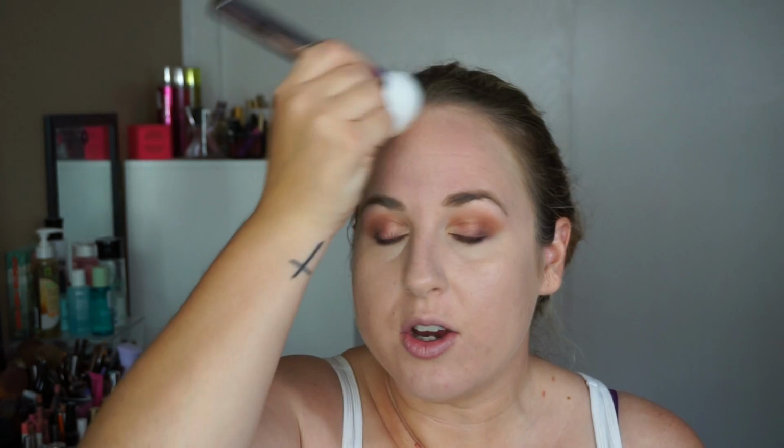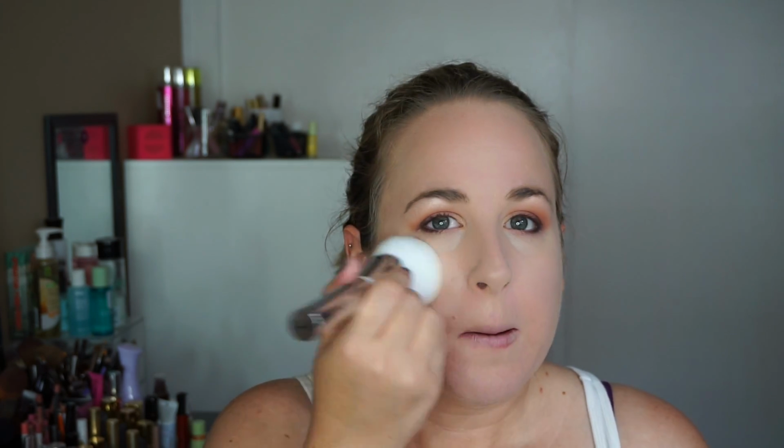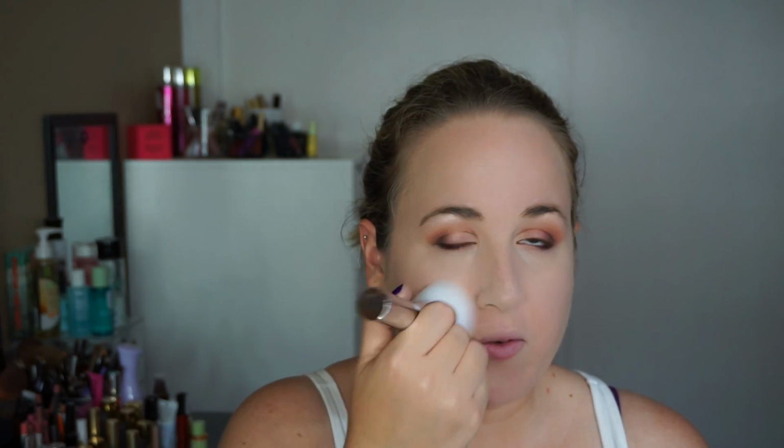And I find that her powders just go on so smooth. They feel like butter. They just feel so good. And they really do help to set a barrier on your face and give you a very clean, polished finish.